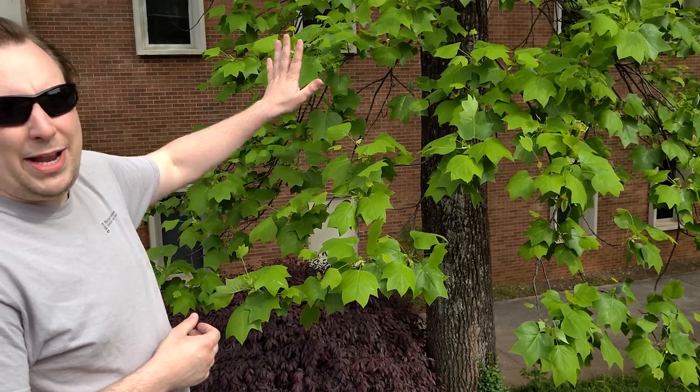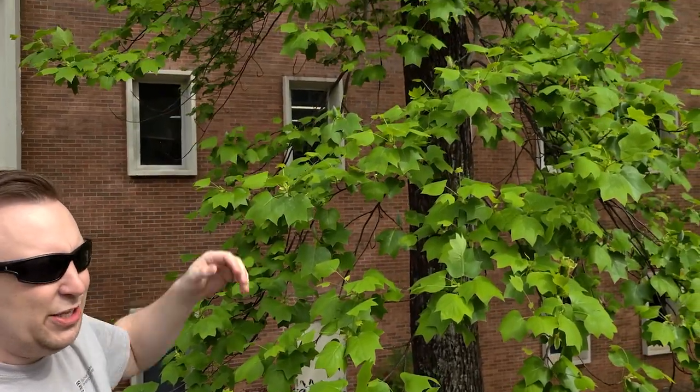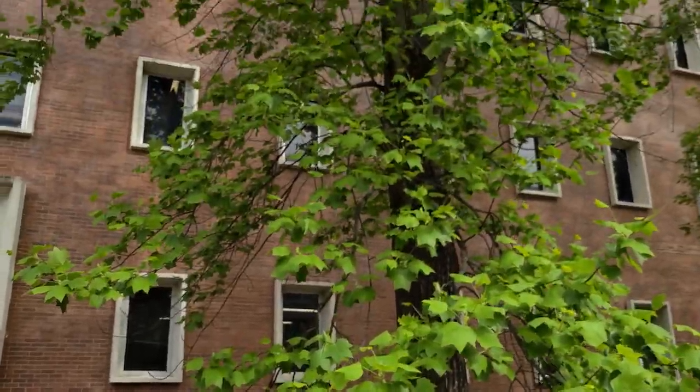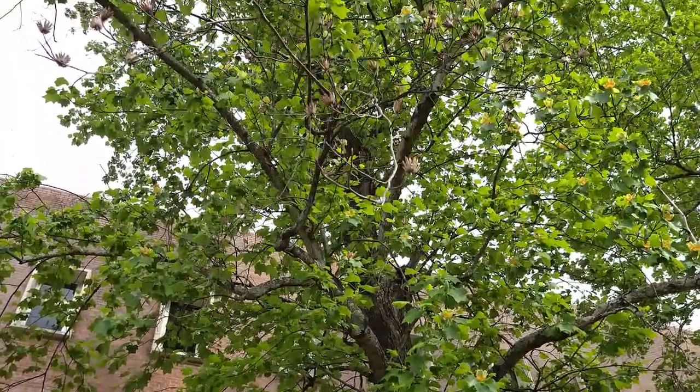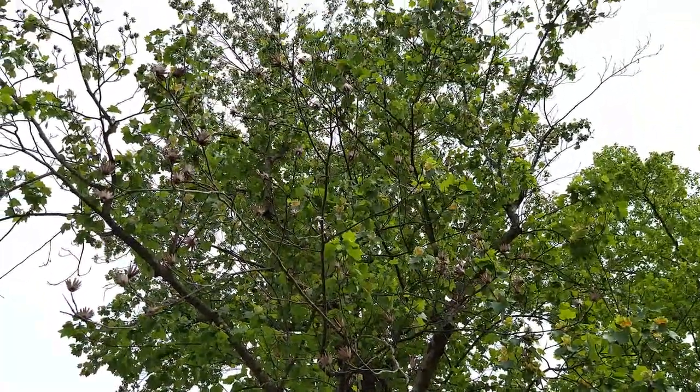So one last point I want to make about the Liriodendron, the tulip poplar. So this is a big tree. It's one of the largest trees that grow native in this area. They are native to the southeast. This is personally one of my very favorite trees. And like I said, one of the largest trees in this area. They can get over 100 feet tall.